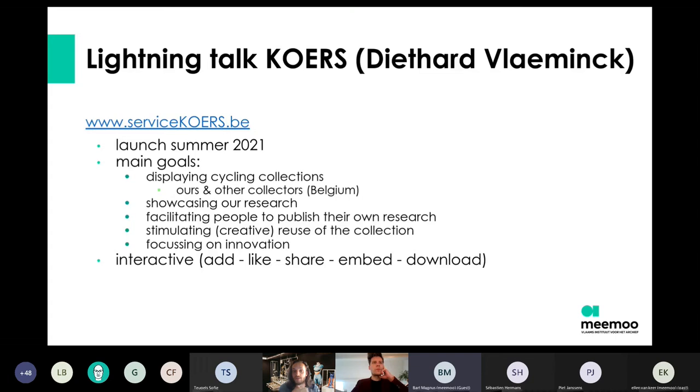The main thing we want to achieve is to have people reuse our own collection. For example, last week we got a question from a manufacturer, or a butcher, who wanted to use some of our images in their branding, and we are more than happy to oblige. But we've noticed that we still have a long way to go, which is actually our main challenge: to get a platform out there and to get more people excited to use it and to start reusing our content.